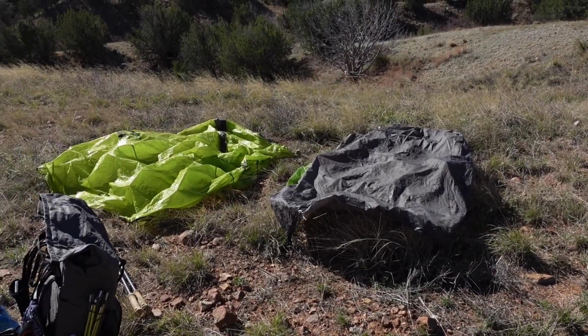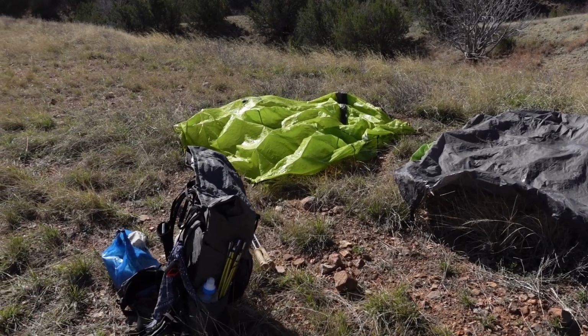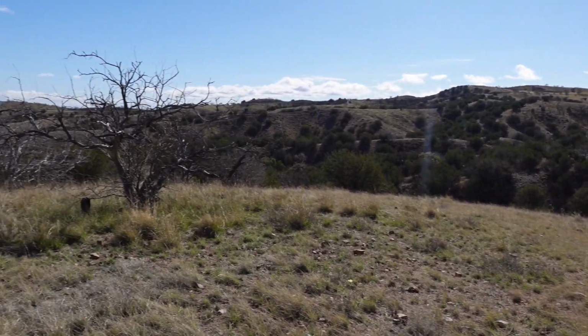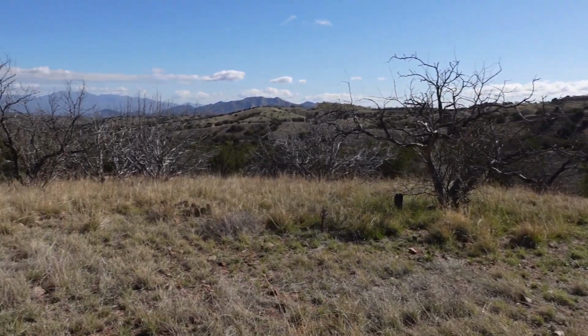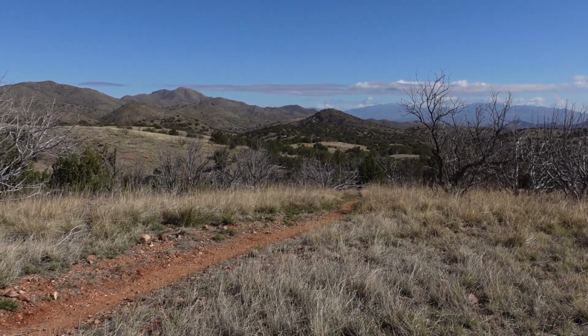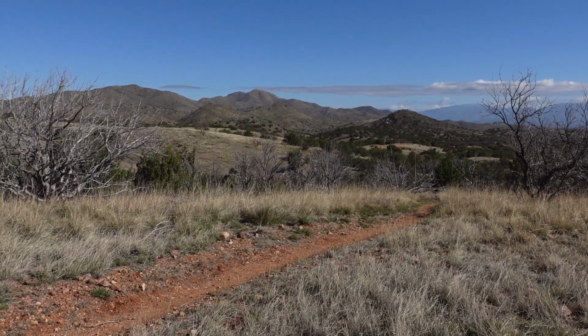Well, I'm a couple hours in for the morning. Time to take a sit-down break, dry some stuff out, and have some snacks. It's still pretty chilly out. Cool breeze blowing. Feels like the wind chill is definitely into the 30s. Somebody down there ahead is still shooting guns off.